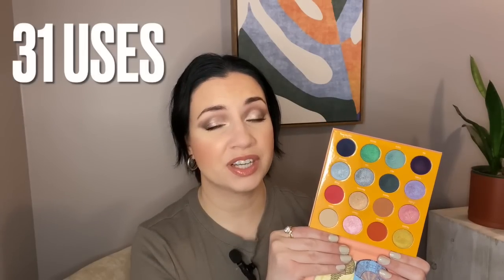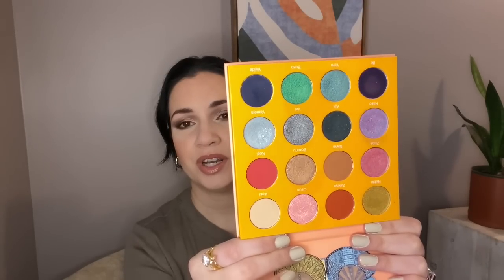Then we have the Juvia's Place Magic palette, and this one I have used how many times? 31 times, which is not that much considering how old this palette is. I've had this for several years. So this is one I really need to use more. It is perfect for the spring, but lately I have just been so into neutral eyeshadows that I haven't really wanted to use this. I did film a members exclusive tutorial with this palette actually about a month ago, and it's a stunning palette. I've just been in a neutral mood the last few weeks.